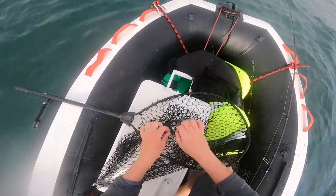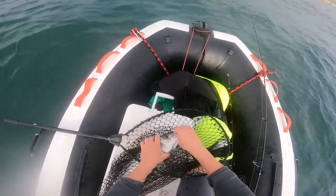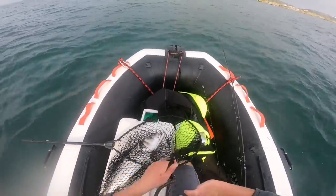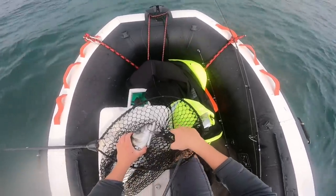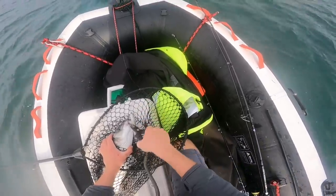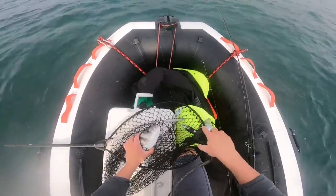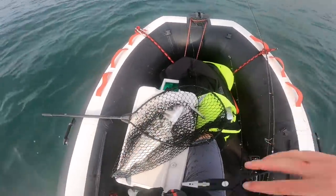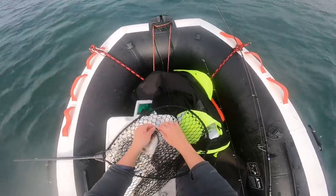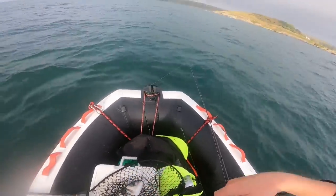Fantastic fish. Really, really nice to see this size fish coming today. Straight away, you know, we've not had to go far at all to get one of these. Great fun. And on the surface lure. So, like I was saying earlier, sometimes it just gives you that edge over other lures, the surface lure. It's strange. It doesn't look very natural, but when there's loads of fish like there is today, you want them competing for a lure.